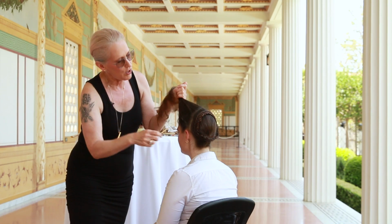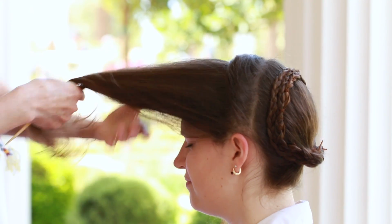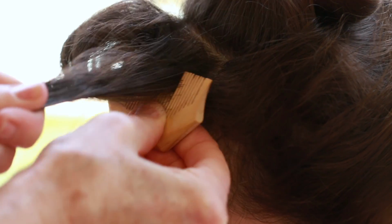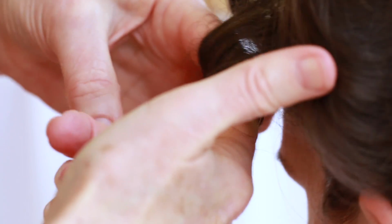So what we have are 3 rows of curls, essentially layered over one another. So what I'm going to be doing is teasing the bases of the curls so that I have a foundation to pin into, and then just roll that curl in.